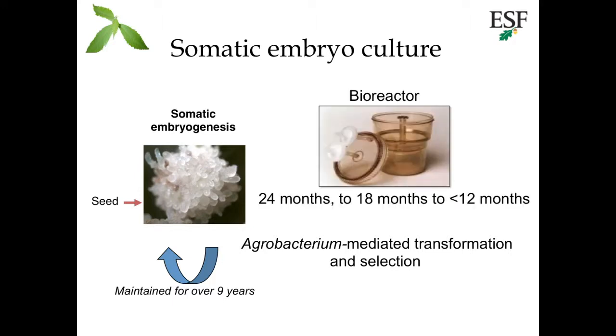When we first did this, a number of years ago, it took us 24 months from transformation to you actually having a potted plant. So you had to be very patient. Over the years, we've cut this down to 18 months, and now it's down to about 12 months. So we've gotten better at these transformation methods.